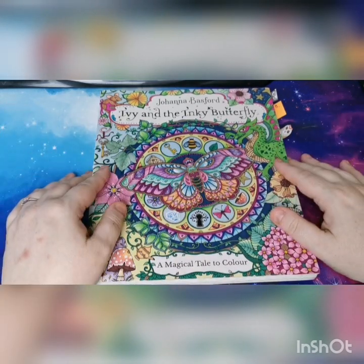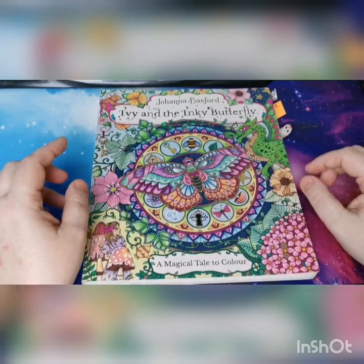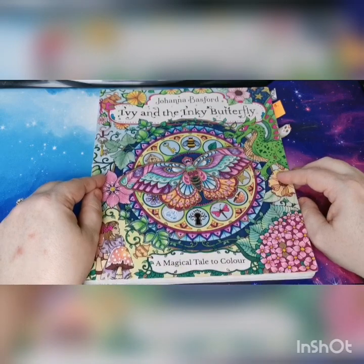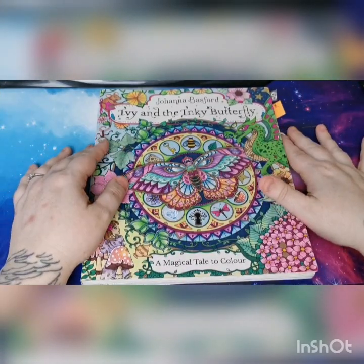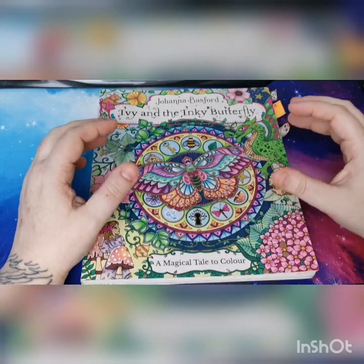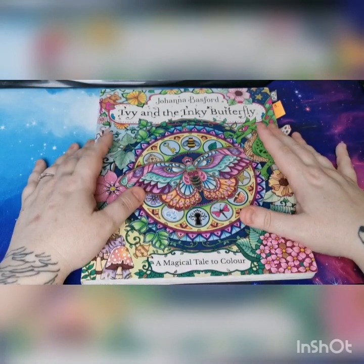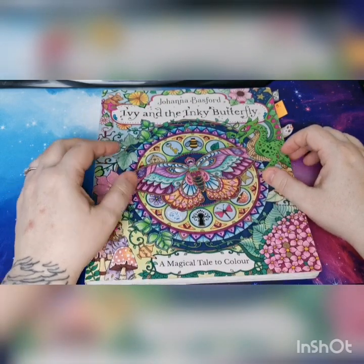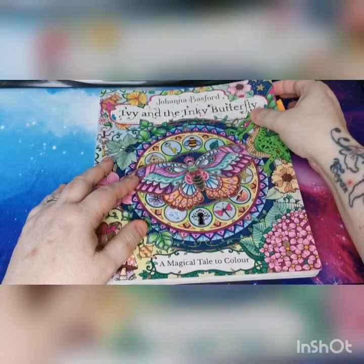Okay, so the next book I coloured in was Ivy and the Inky Butterfly. This is by Johanna Basford. And many of you know that the beautiful Nikki from Nikki and Niagara has arranged a big group colour along where we're trying to complete this book in 2021. So I've completed a few pages and I'll just show you what I've done.